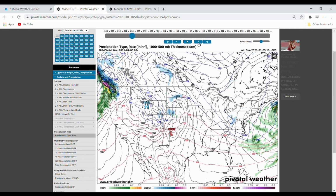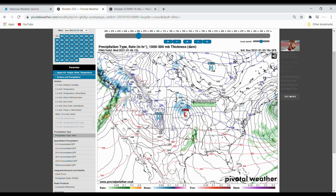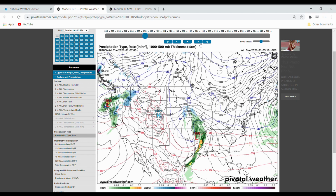Get a little bit of snow in the Plains. That starts to ramp up a little bit. Light snow, generally. Then we have our next system coming in behind it. Also starts to pull up a little bit of that Gulf moisture. And you can see that low pressure dips far down to the south, bringing in some colder air behind it.